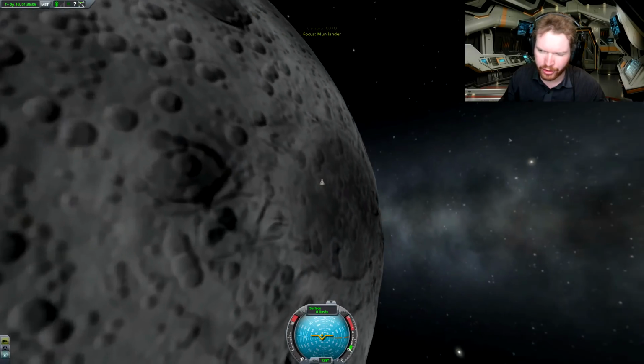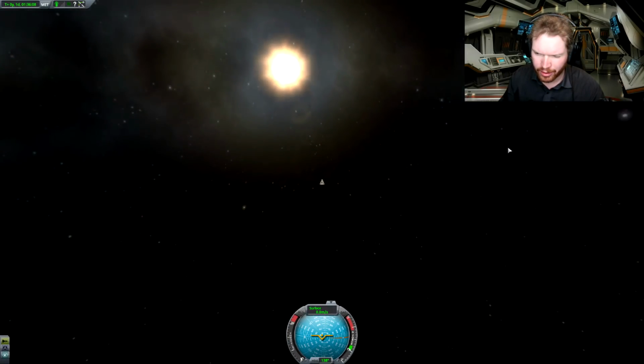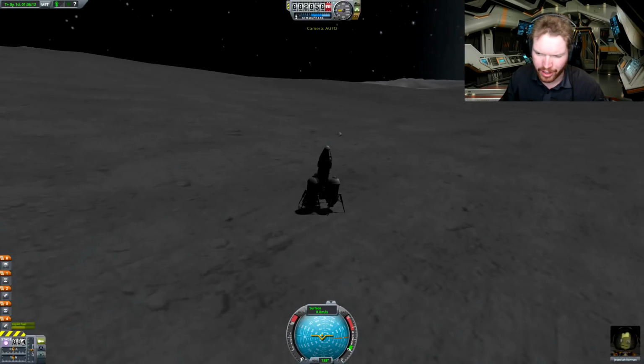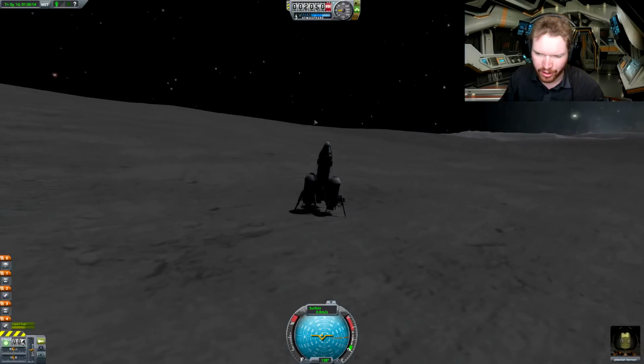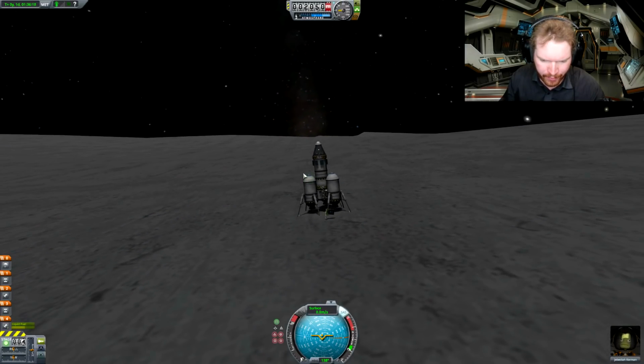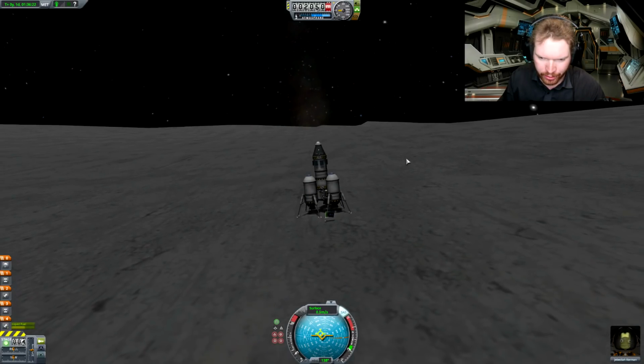So compared to the sun, when we look at the sun, it's pretty much the opposite direction. So that's the sun. So we came from over there, right? So that's probably the direction we want to head. Okay, let's get back to Kerbin.